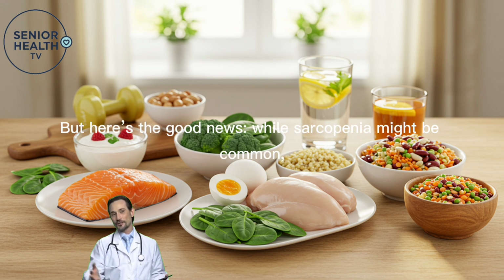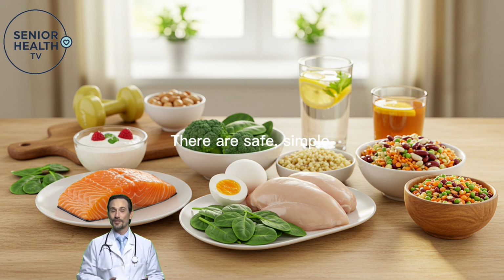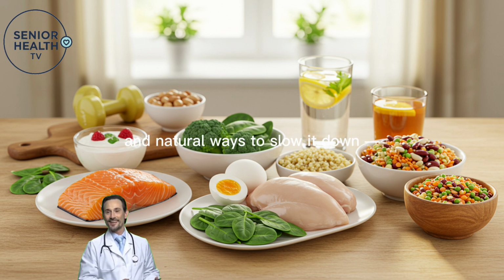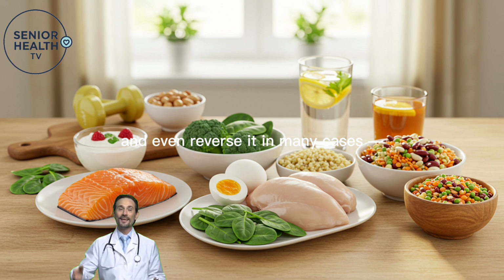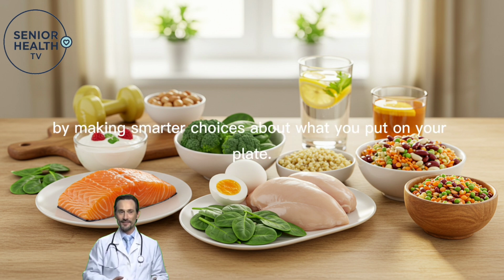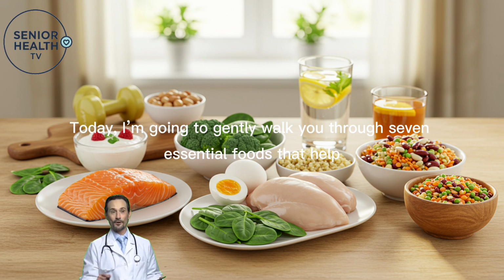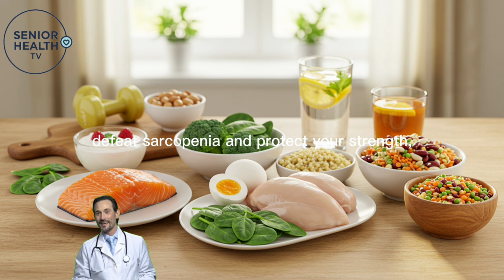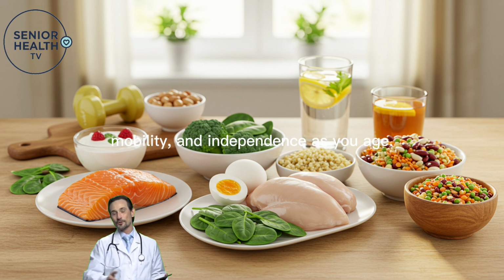But here's the good news. While sarcopenia might be common, it's not something you just have to accept. There are safe, simple, and natural ways to slow it down, and even reverse it in many cases, by making smarter choices about what you put on your plate. Today, I'm going to gently walk you through 7 essential foods that help defeat sarcopenia and protect your strength, mobility, and independence as you age.